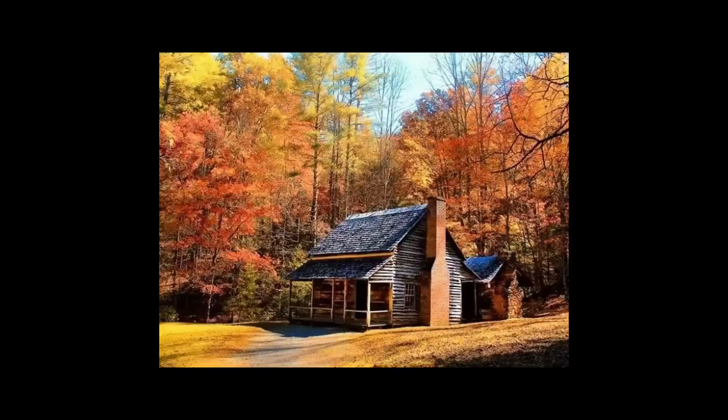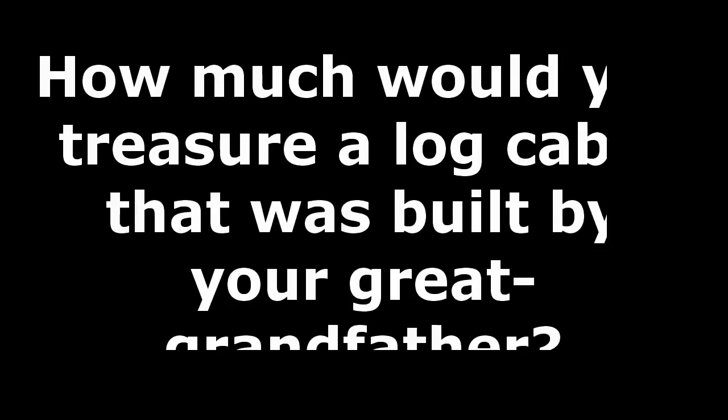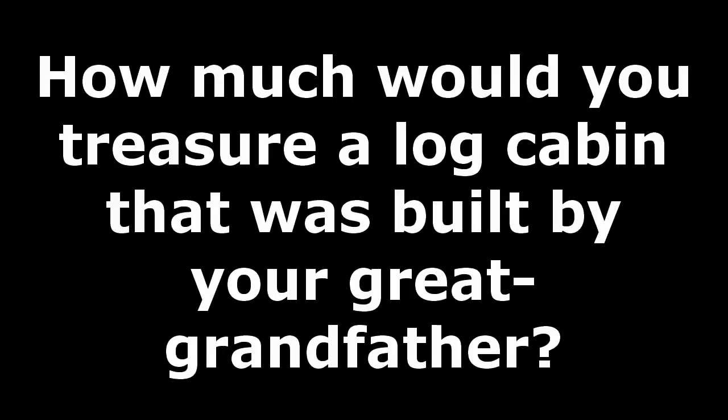Rather, they choose to pass their cabins on down through their family as a living legacy. The rewards of such a gifting is something that I wouldn't know how to measure. How much would you treasure a cabin that was built by your great-grandfather and was gifted to you?